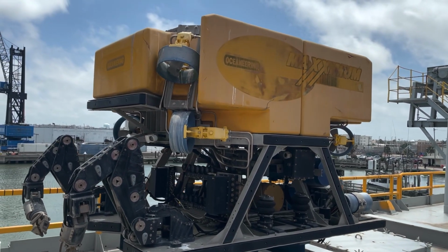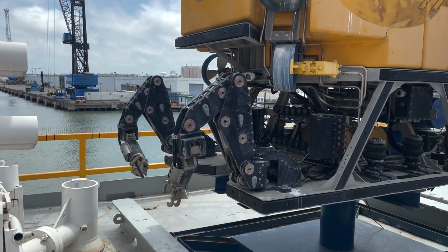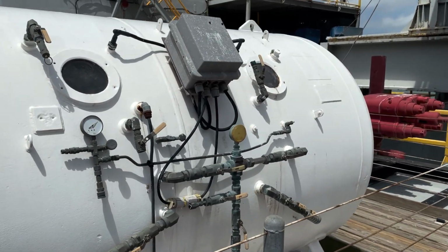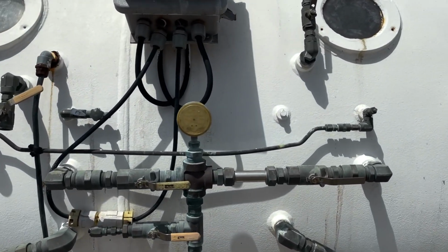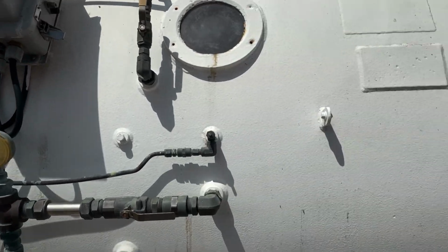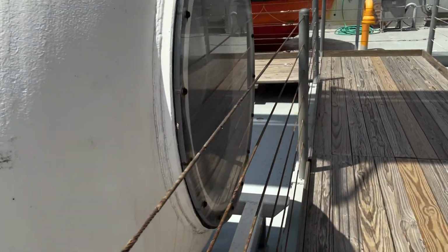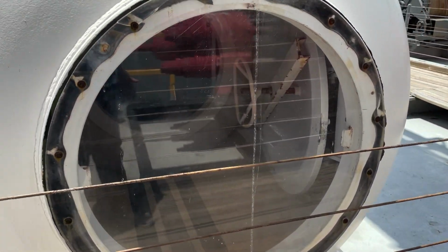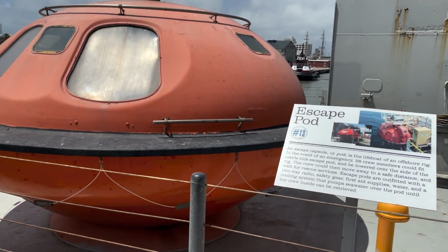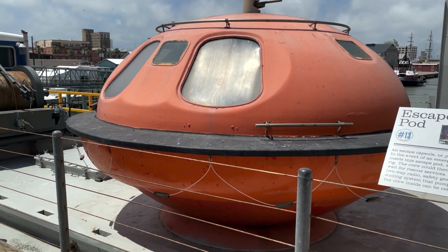Some of this equipment is fascinating for all the things that can be done underwater. Look at the grab arms on there. Taking a look inside a hyperbaric chamber, I really thought this would be much bigger. So here we're looking at an escape pod, which is a lifeboat for an offshore rig. It looks a little bit like an escape pod for a spaceship, you would imagine.